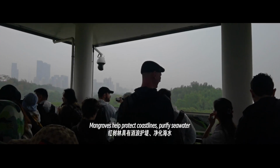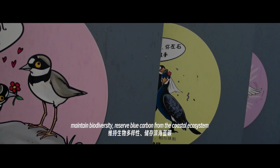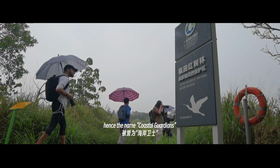Mangroves help protect coastlines, purify seawater, maintain biodiversity, reserve blue carbon from the coastal ecosystem, and beautify the coastal landscape, hence the name Coastal Guardians.